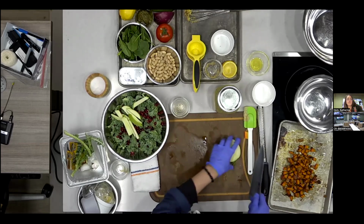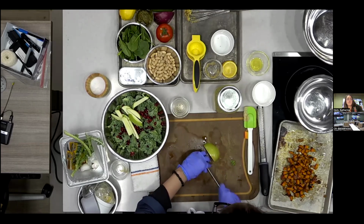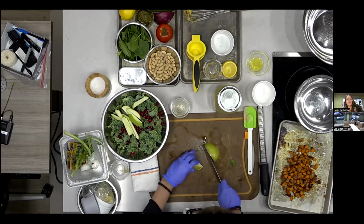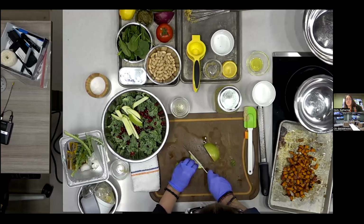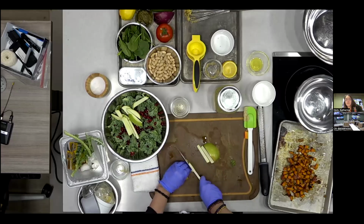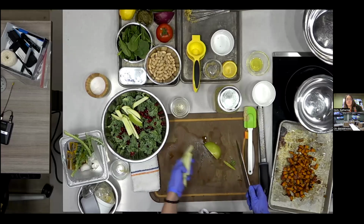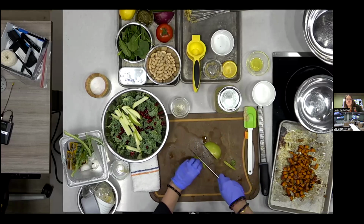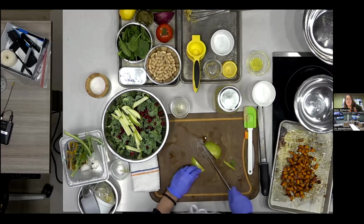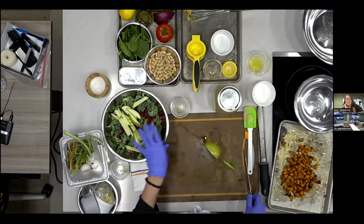But the apple gives a little bit more of a sweetness. If you choose a green apple, obviously it'll give it a little bit of an extra tart flavor too. So I'm just going to show you how you cut on the inside to be safe. Okay. Like that. There.